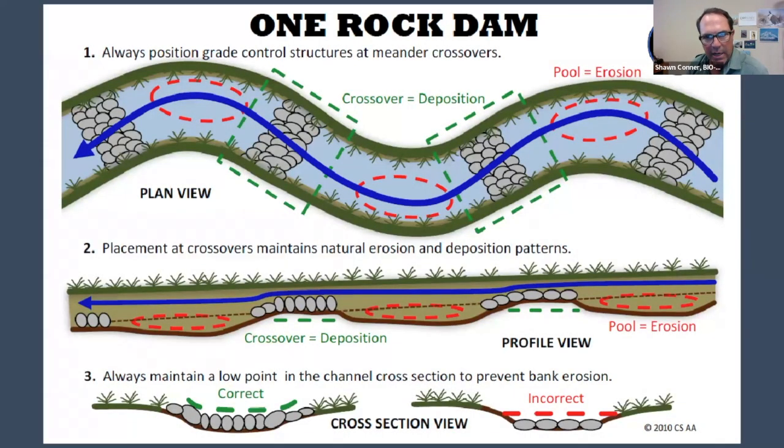I love this diagram, again, from Craig Sponholtz. This is one that we use all the time to talk about where in a system a one rock dam should go. And these grade control structures really should be placed between meanders. So we call it the crossover. And you can see in the middle there, the green highlighted area. Those are the crossover. That's the natural area of deposition in a stream system.